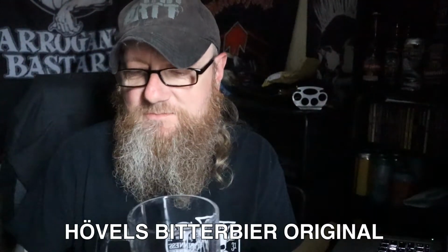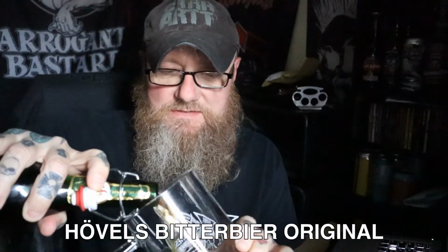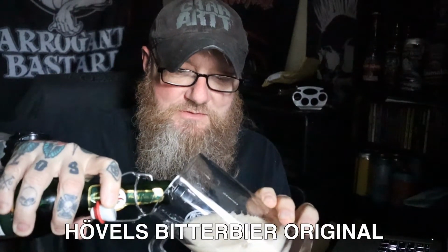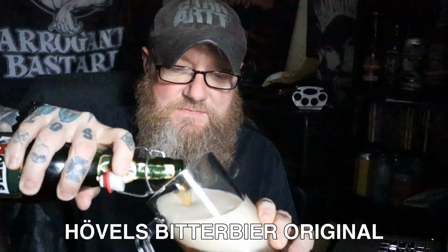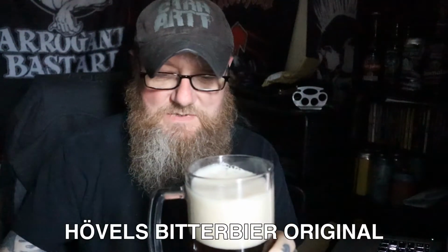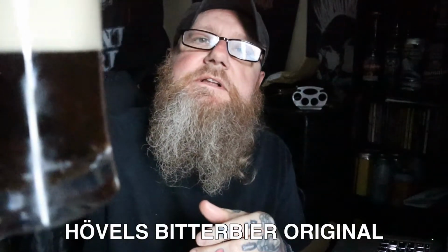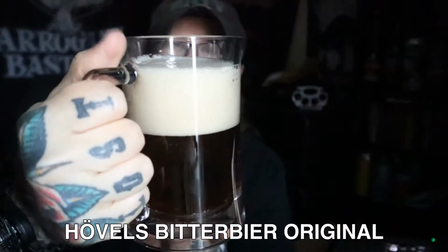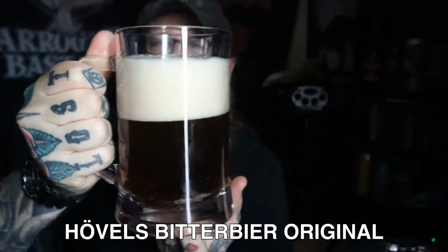It smells very malty. Now they call it Bitterbier. I don't know whether that's a good description of it or not, but Rot Gold as well, which translates to red gold. So that could mean, wow, that head has gone mental on it. There it is in the glass. That is an amber colour. It looks very, very British to me, apart from that massive head.